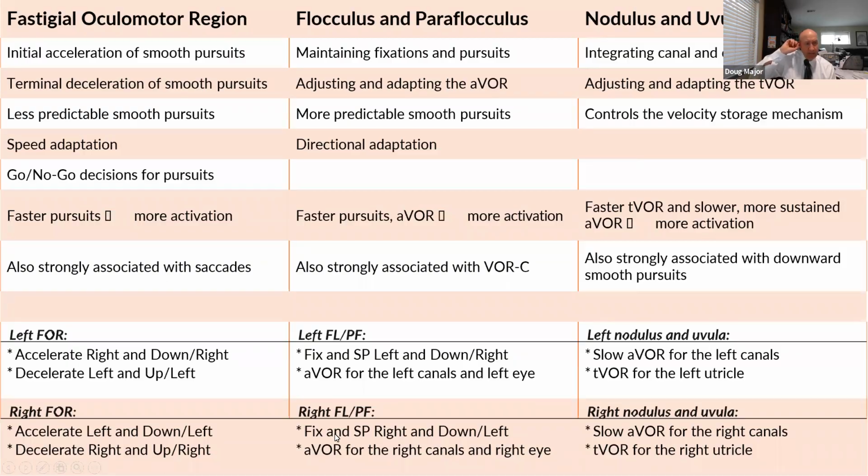Now, this is a great summary sheet that talks about all the different areas of the 3 areas, the FOR, again, the palate, the flocculus, the tonsil, and the uvula, the punching bag. I'll let you look back over this and think of different ways of activating this into the therapies that you do.